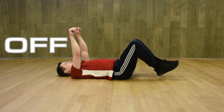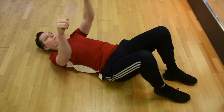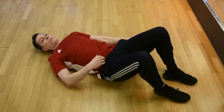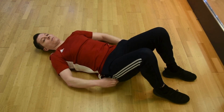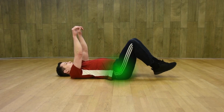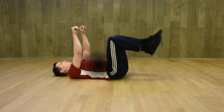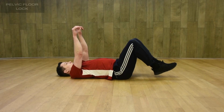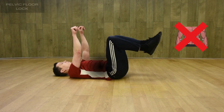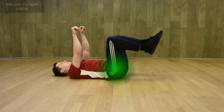Off and on. Now we are not, I repeat, not crunching into position with the abs and hip flexors. All I'm doing is bracing that weird poo and pee contraction and it moves me into place. I do not move and click, it turns on. That's not what happens. We are not using the superficial muscles to move us in place. We're using the pelvic floor muscles to contract and it locks us in place.